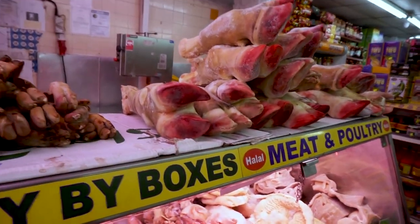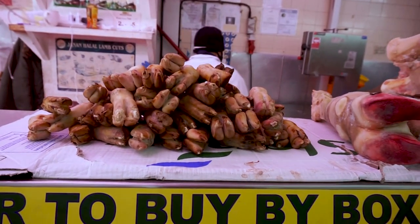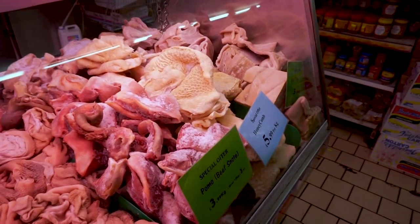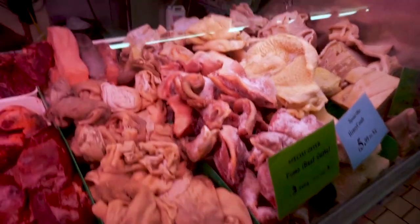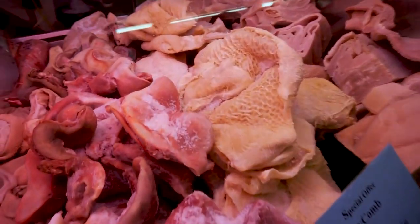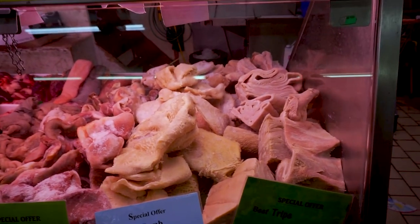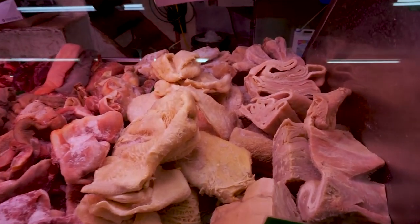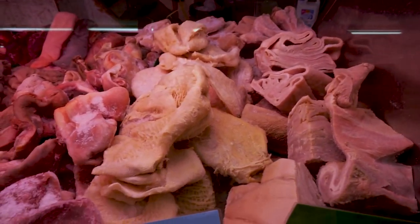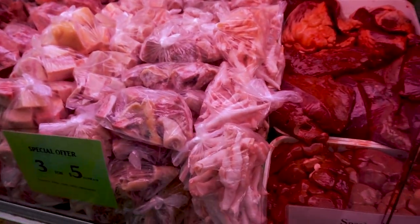So anybody who wants cow foot, you can get cow foot. Big trotters. Tripe. Oh my goodness. And then there's also honeycomb. So if you're into all of that and you want your beef tripe and you like those kinds of things, then they have it here. As I said earlier, what can't you find in Brixton? I feel like anything you want, you can find it here. And again, this is another shop selling chicken foot.